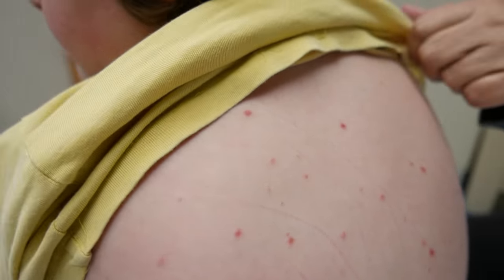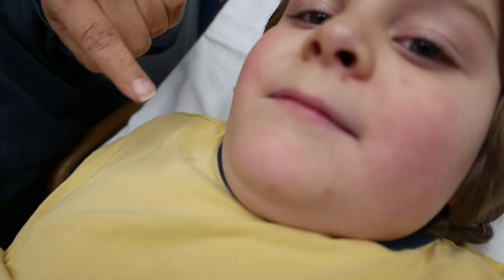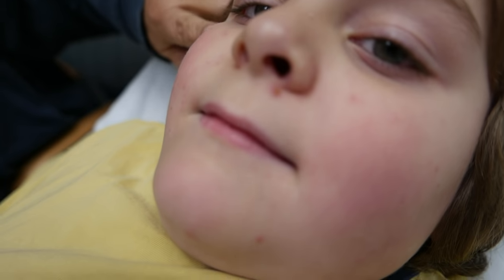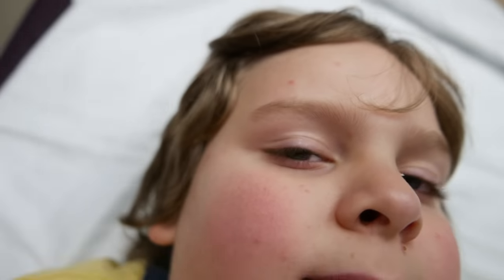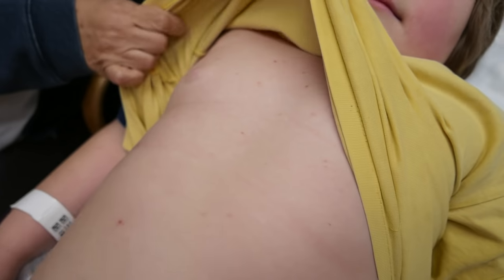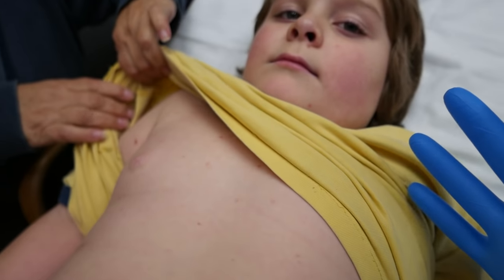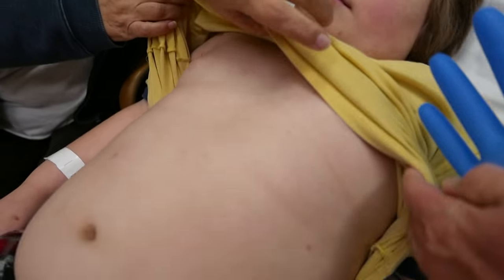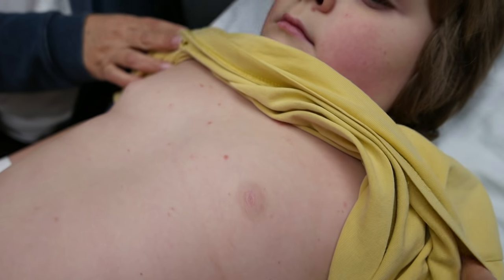So let's look at your front now. Okay, actually on your face. You have one on your face too, like right at the nose there. And he's got a couple right here, on his forehead. Then the chest. And like you said, they've been kind of breaking out in different crops. Different areas here.